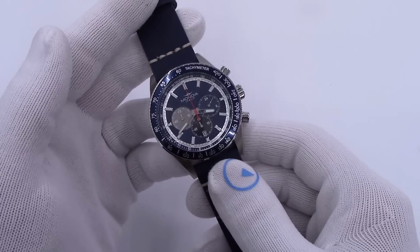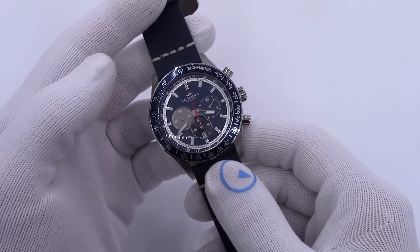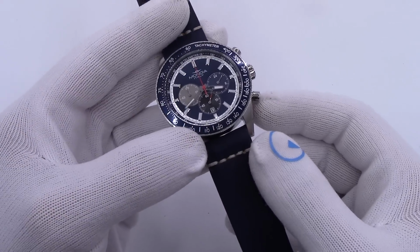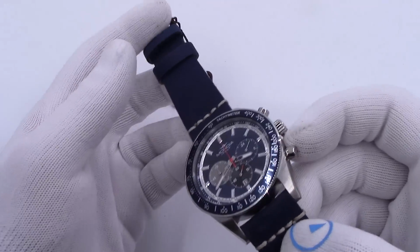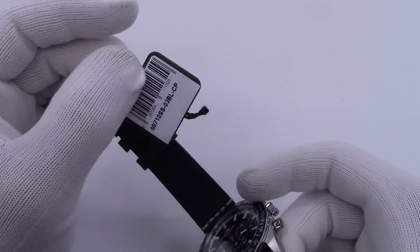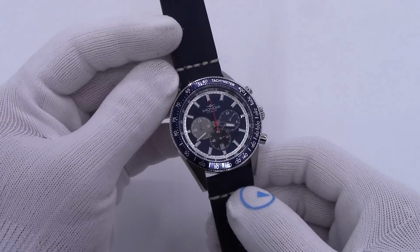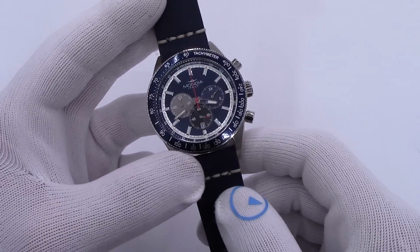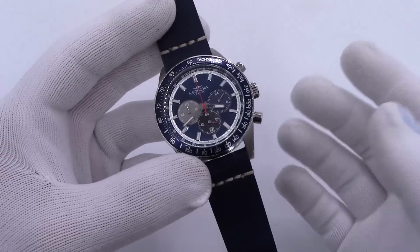And the last one, definitely homage to a Zenith reissue. This is the Madison Quartz Chrono. Again, crazy model numbers. There it is if you want it. It is on the website. I have a couple different colors. But because it's blue, I picked this one. I love the strap. I love the dial. I love the arrangement of the sub-dials. It just speaks to me.